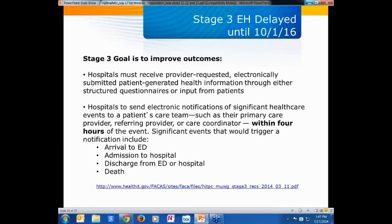I apologize, everybody. I wanted to close with what is happening or going to happen for Stage 3. And, of course, we don't know what the final is going to be. The final is going to be released next August, so a year and a month away, if that's when they come out with it. And the other huge thing that I think everyone needs to be aware of is CMS has also changed the certification.